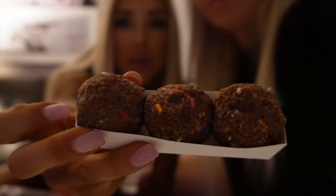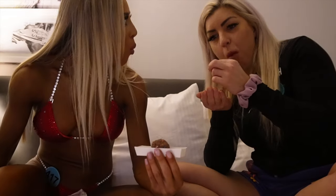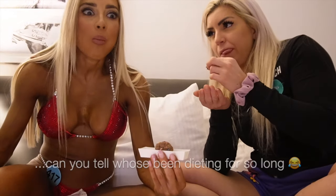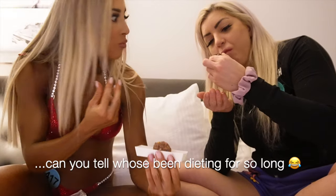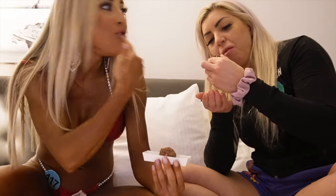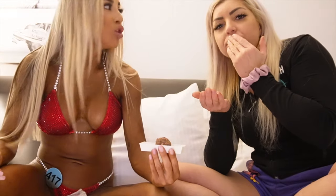Chocolate birthday. It's got sprinkles in it. Focus, come on. There we go. Wow. Okay, you bite into it, it's like a cloud. A brownie cloud. Oh my god. Definitely brownie. What the frick? I'm so glad we got these.